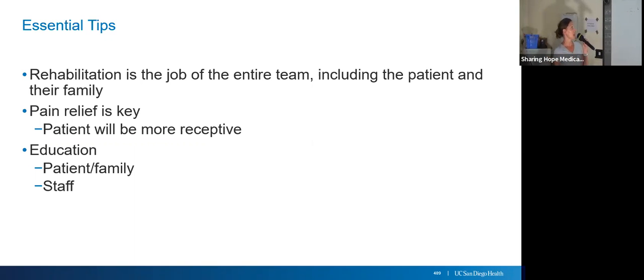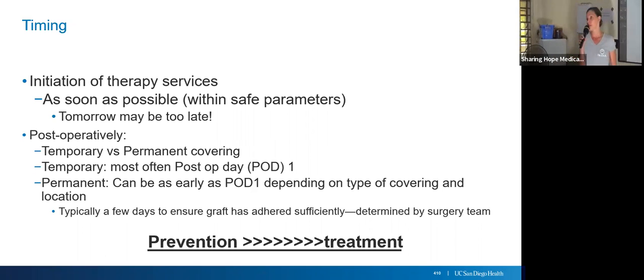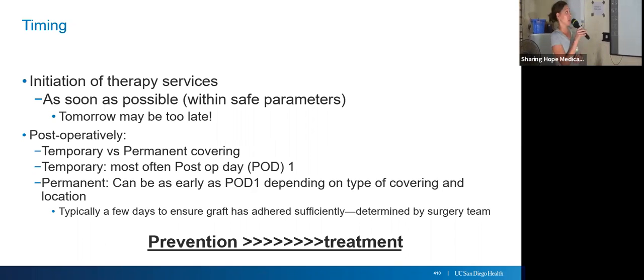All right, so timing of initiation of therapy services, to be honest, as soon as possible. Obviously, we don't want to see them in the resuscitation phase, that is too early, we're still saving their lives. But we really want to get in there and start as soon as possible. Even when the patients are intubated and sedated, they still sometimes need us to come in and make sure we're doing range of motion. Tomorrow may be too late. These patients can contract and seize up really, really quickly, and it can happen in a matter of days. So we really want to get in there as soon as it's medically feasible.